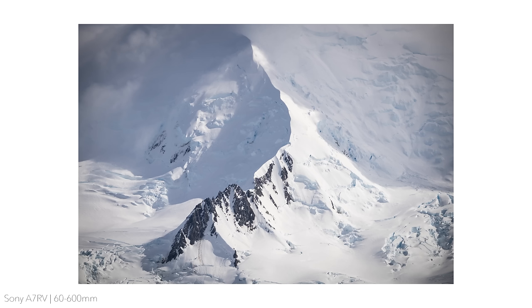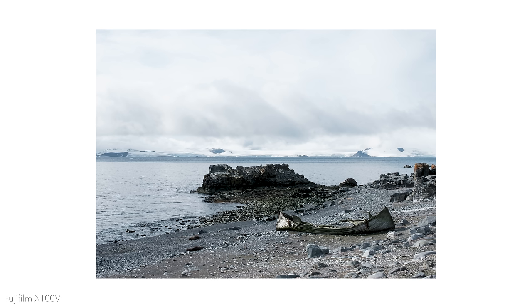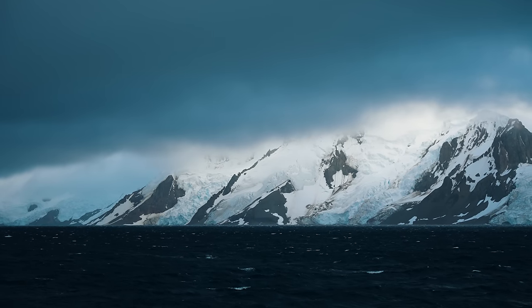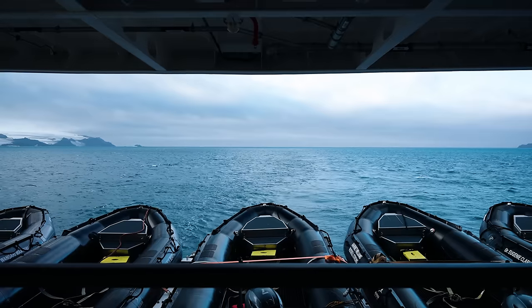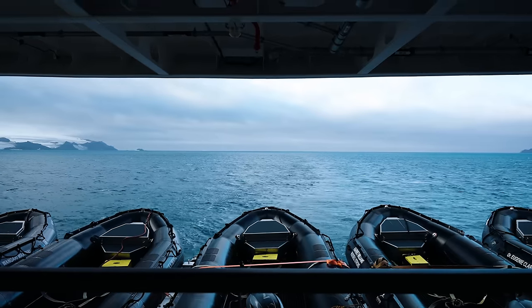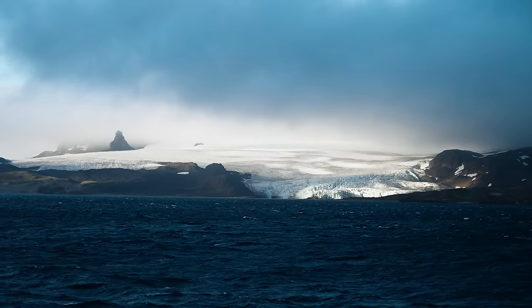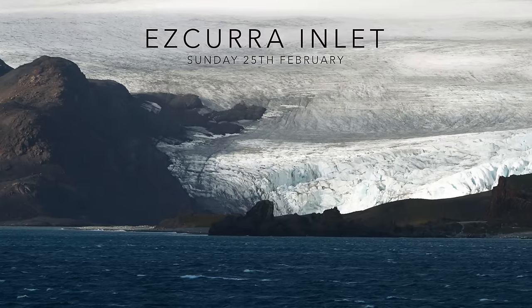Halfmoon Island was to be the last time we'd set foot on Antarctic land. The weather started to change more dramatically, and as we headed back towards King George Island, sea conditions worsened and cloud moved in. Zodiac cruises were off the menu due to the swell, but despite this, we were treated to some spectacular views as we navigated Ezcurra Inlet and Potter Cove.